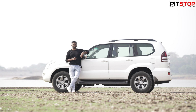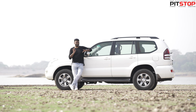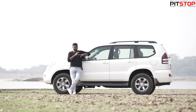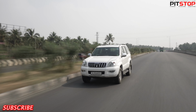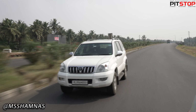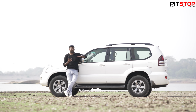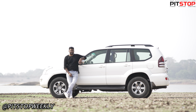So my suggestion is that if you have got a trustable mechanic or a trustable service center where you can take all your German or even these kind of Land Cruisers to a mechanic and get it sorted, then it's best to go for a used car like this rather than giving all your money and getting a brand new car which has not even half of the capabilities of this machine. So such a lovely machine.